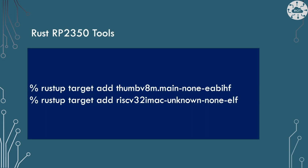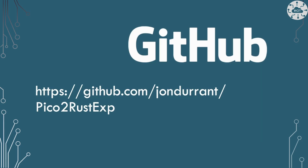For the Pico 2, we need to add in a couple of additional targets, and we can use this command, rustup, which is actually working as the package manager for Rust. So we're going to add two targets, the thumbv8m, which is the ARM target, and the RISC-V target, both for the RP2350.